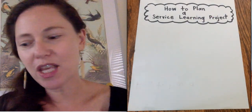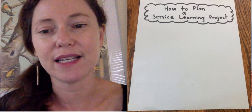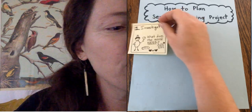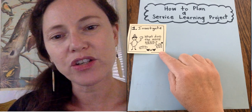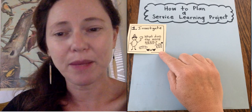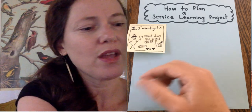The first step that you need to plan a service learning project is to think and act like a detective and investigate the world around you. While you're thinking like a detective, the question you want to ask yourself is, what does the world need right now? There's so much that people need right now. And I've done a little bit of this work that I'm going to share with you.